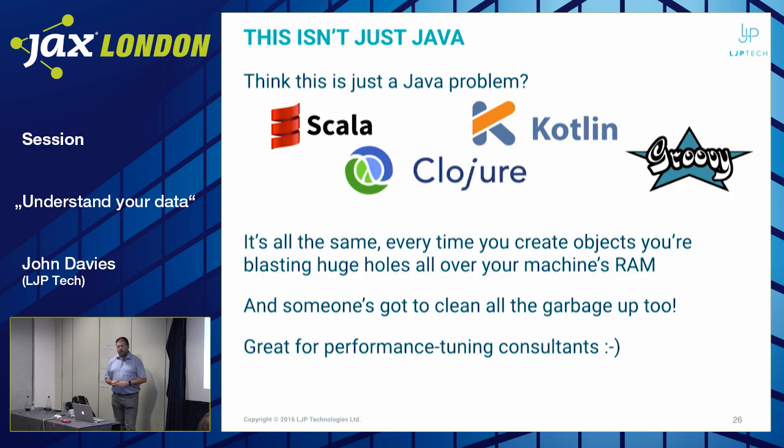So for all of those people running around with the latest wonderful language, which just blows everything else out of the water and the world's going to change for everyone, those people using Kotlin, Scala, Groovy, whatever, Groovy's probably on its way down now. For people working in these languages, it's the same problem. This problem doesn't go away. It's just a different way of programming this.